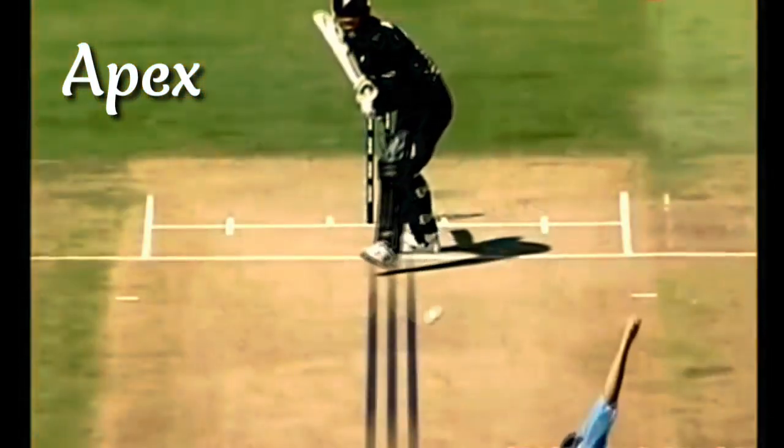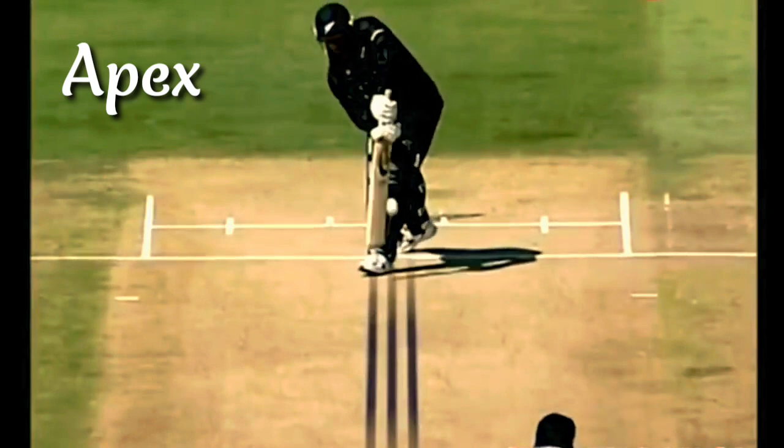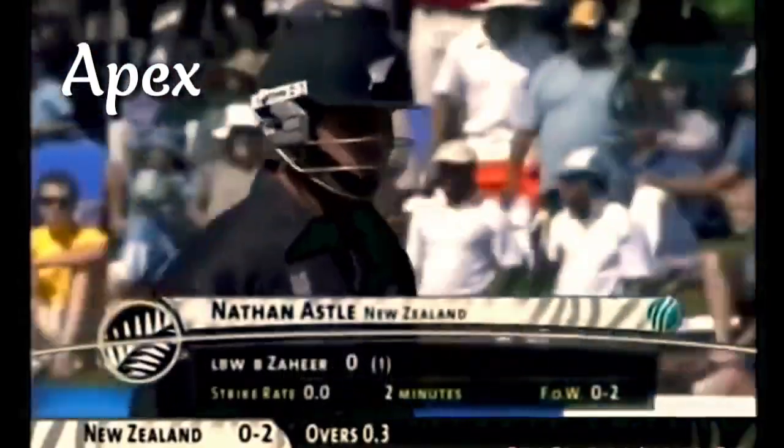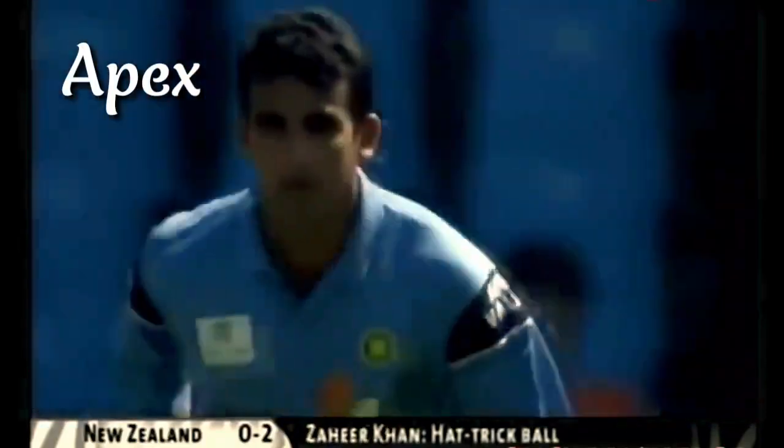The first one was bad. It's pitched in the line of middle and leg. It's hit Nathan Astle bang in front of middle, going on to hit again. There can be no complaints really about that. You've got to give those. Puff of the cheek says, yeah, we're in big trouble. It's none for 2. Here's Zaheer on a hat-trick.